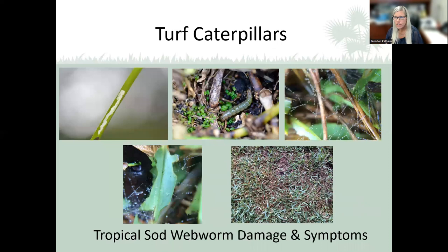Here's some more of the damage. You can see when they're young, they'll just skeletonize it, like the picture on the top left. They will pupate in the soil. You'll see webs on your lawn, and more than just spider webs, because you'll have spider webs also. But if you look closely, you'll see the notching in your leaf blades. That's when you know you have the tropical sod webworm or the fall armyworm in your lawn, when you see that notching. So you have more than just the webs. Spider webs are good in your lawn. Webworm webs are bad.